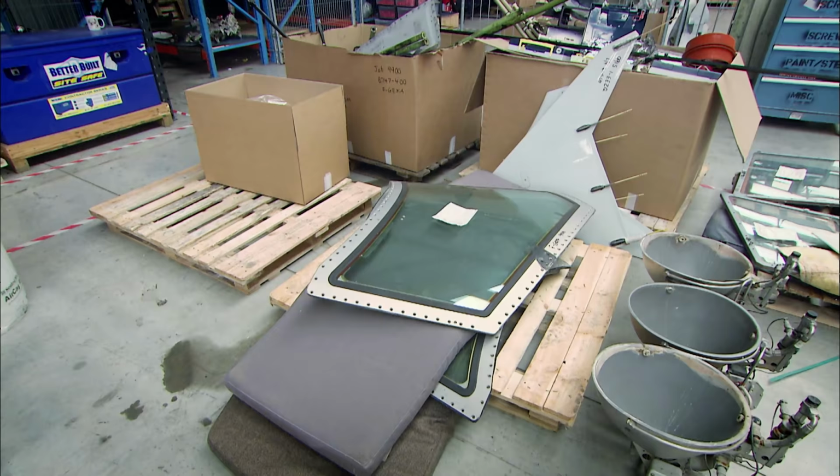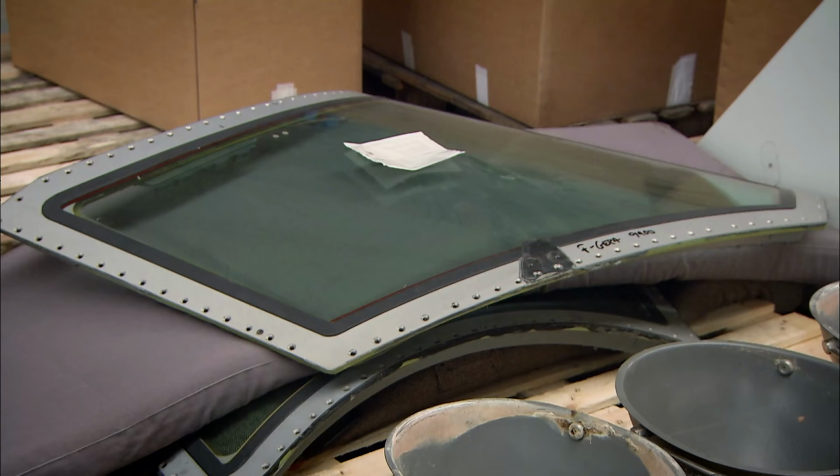These are the front screens off the 747. They've got very high value, and I would say probably about $30,000. What, each? For each screen, yeah. Because these ones here are obviously heated. They're heated elements running through them. I think they're gold heating elements that go through them.